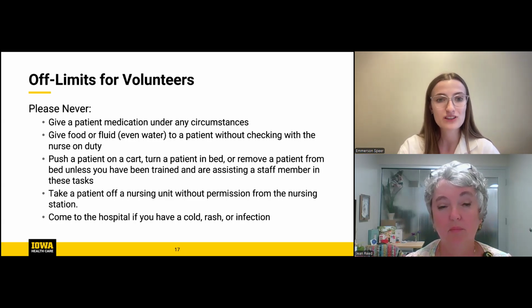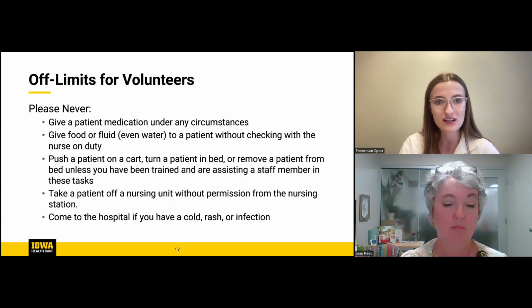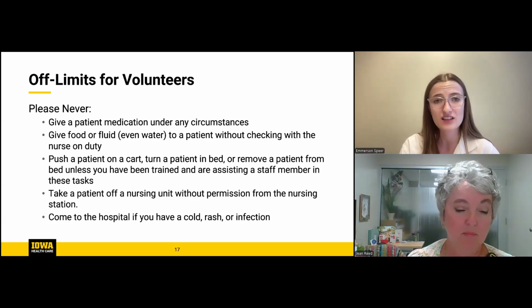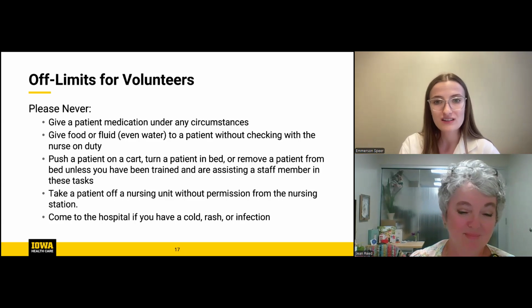Please also do not take a patient off a nursing unit without permission from the nursing station, and also do not come to the hospital if you have a cold, rash, or infection. At this time, it is a great opportunity to take a break. Next, we will cover volunteer performance expectations and conduct.